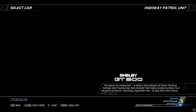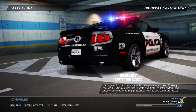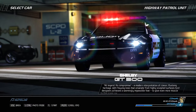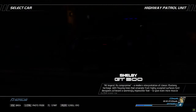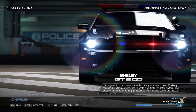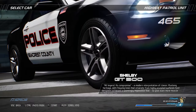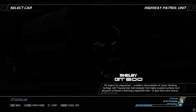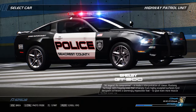All legend, no compromise. A modern interpretation of classic Mustang heritage. With flowing lines that emanate from highly sculpted surfaces, Ford designers achieved a seemingly impossible feat to give even more muscle to this iconic car. Below the domed hood lays a beast growling, waiting to be unleashed. Building on learnings from creating the 40th anniversary Shelby GT500KR, the refined supercharged 5.4-liter V8 now develops more power, more torque, and is more fuel efficient.